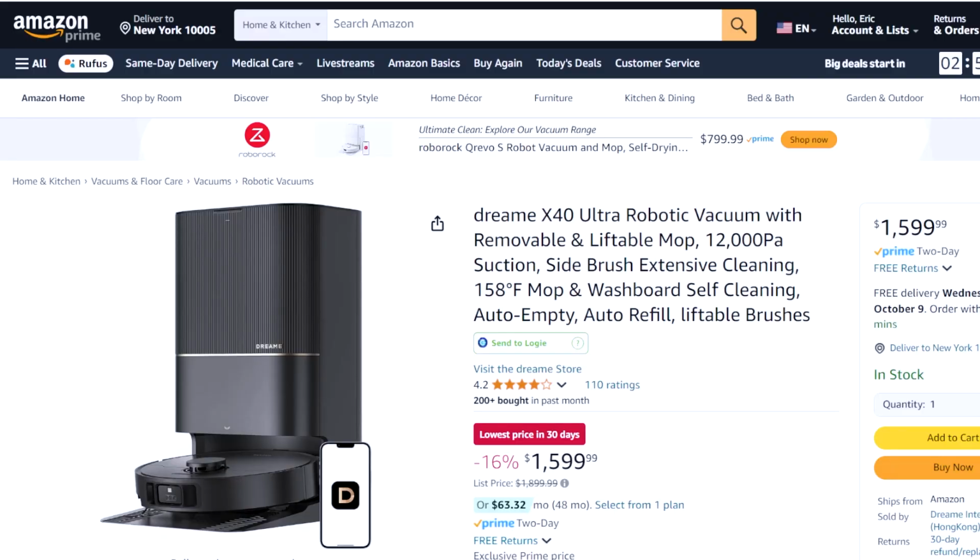Some of the prices you're going to see on screen are not reflective of what the actual price is going to be because I'm filming this before the deals go live. We're going to start out with high-end robot vacuums.